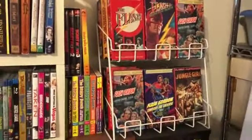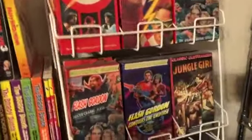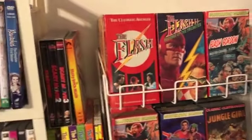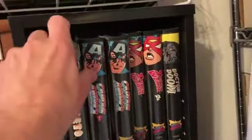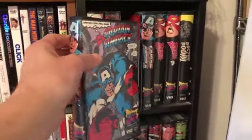So we're gonna pan down here. I still have a VCR hooked up. And I've got these great old VHS cases, including these old serials. Love these. Love me some Flash Gordon and the Flash. My two favorite fictional characters are the Flash and Flash Gordon. I don't know what it is about Flash. Down here I've got these old Marvel VHS. These are super cool.